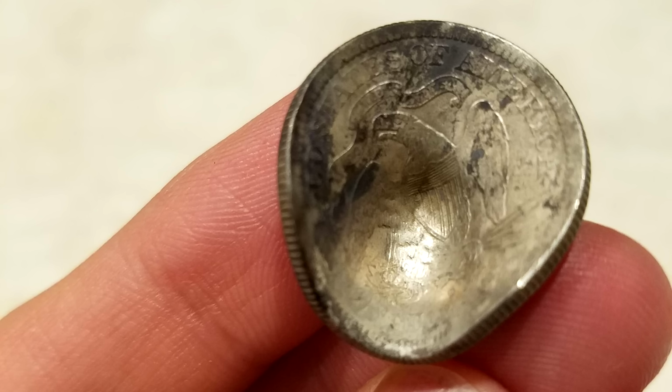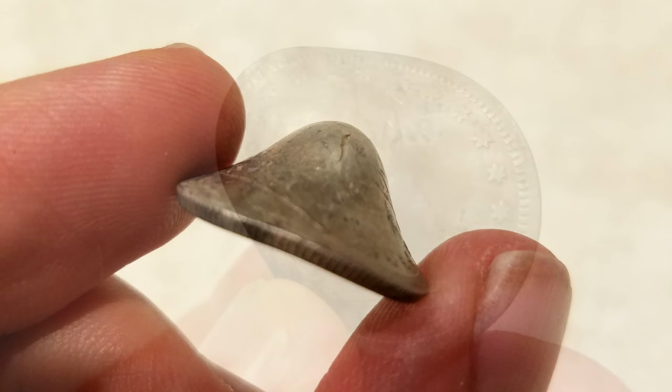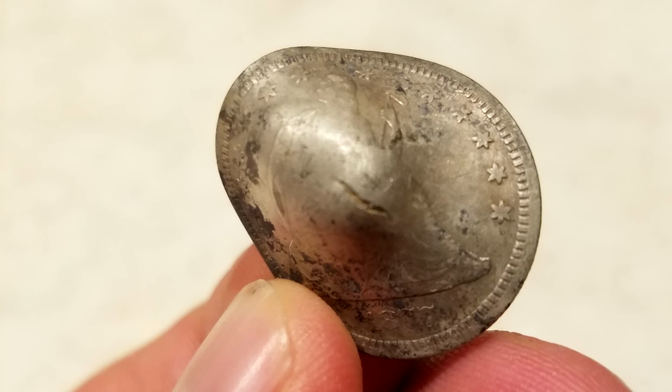This coin was also detected at the Deposit fairgrounds, and Ryan found an old newspaper article saying that some famous sharpshooter was visiting the Deposit Fair, and this coin was actually struck by a bullet, which is really neat.